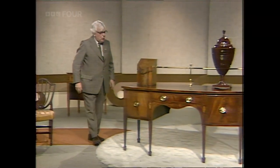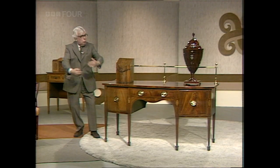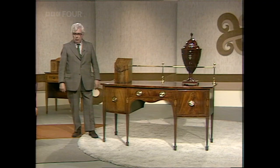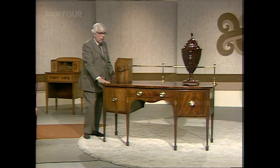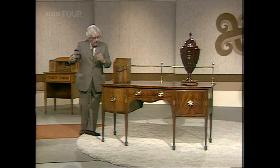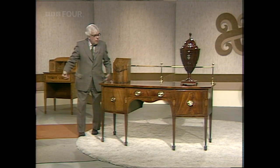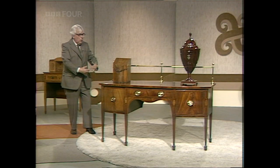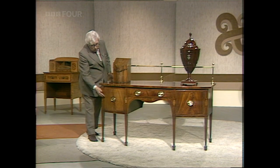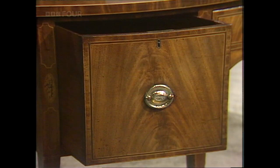Here we are, Thomas Sheraton, the man who brought together five bits of furniture as a sideboard, because up till then sideboards were really a board or a table in the middle, and either end of it a pedestal on which stood a knife box. Here he's brought them all together and has produced a sideboard, usually with a deep drawer fitted with a cellaret like that.